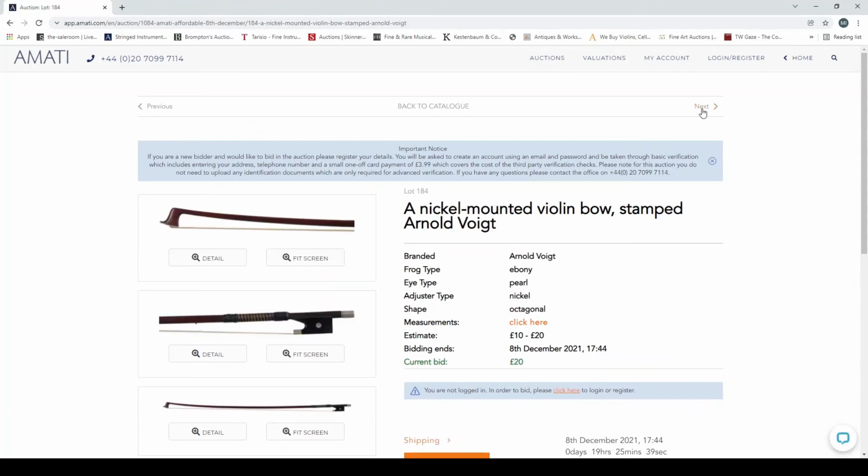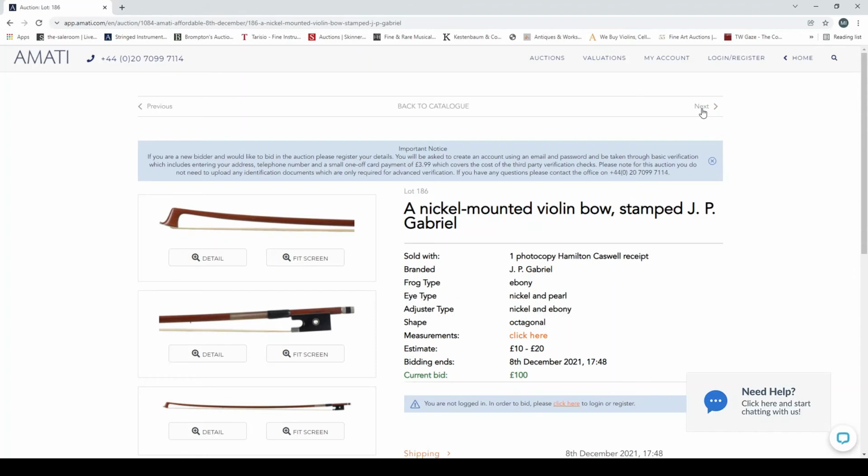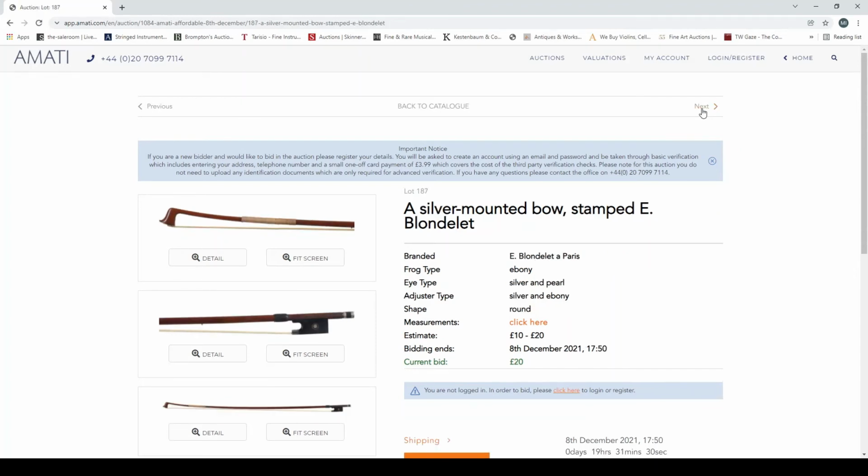And a nickel-mounted violin bow, stamped Arnold Voigt. A nickel-mounted violin bow, stamped Paul Jombar. A nickel-mounted violin bow, stamped J.P. Gabriel. A silver-mounted bow, stamped E. Blondelet. It's had some damage to the stick there.